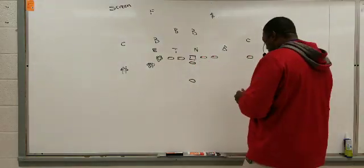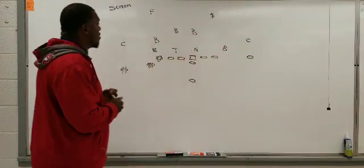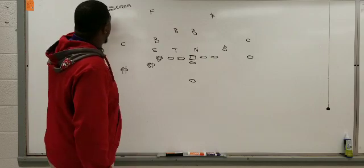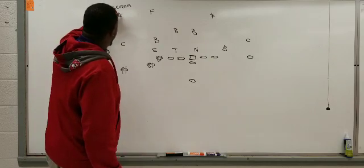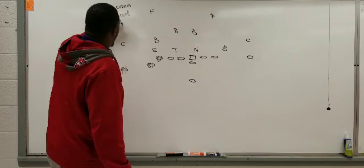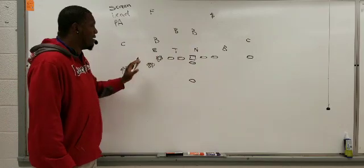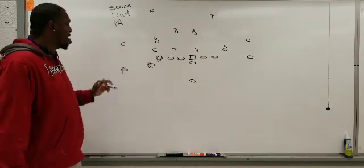So the thing I like about it is because out of this, I'm going to show you three plays. I'm going to show you a screen. I'm going to show you a lead. And then I'm going to show you a play action pass out of it. And all three of these come out of this same formation, this same setup.